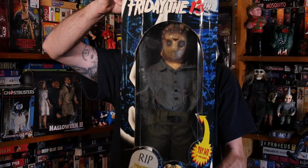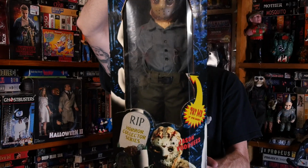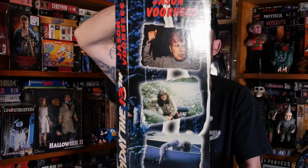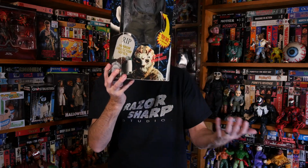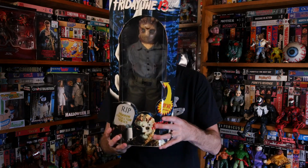And the last figure from the RIP Horror Collector series that is currently in my collection is none other than Jason Voorhees from the Friday the 13th series. This one has a copyright of 1999. Has some cool stills. A lot of these stills actually are from Friday the 13th Part 1, which this Jason would not have appeared in. As you can see, the picture here on the bottom of the box is actually from Jason Goes to Hell, the final Friday. So that's Part 9 in the series.